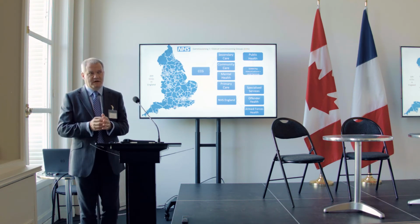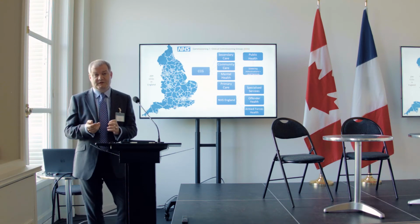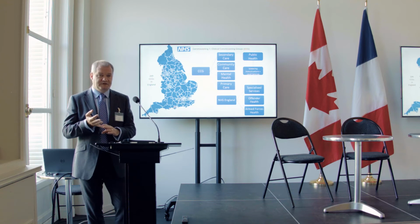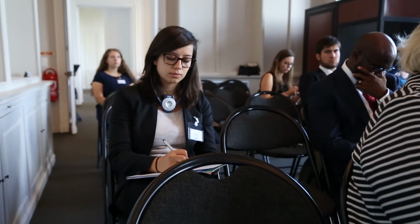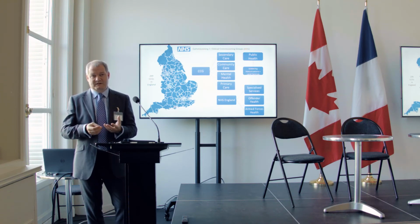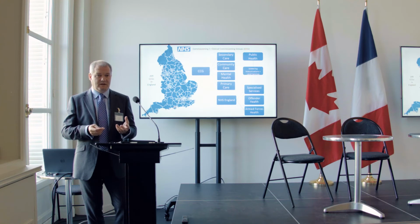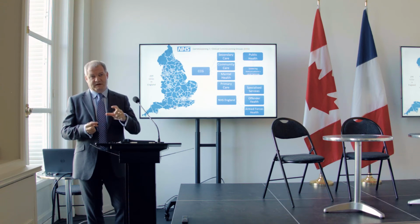And the CCG is responsible for commissioning most of the hospital care, so the planned outpatient care, A&E departments, most of the medical and surgical specialities. They also commission community care, so district nurses, podiatry, physiotherapy, mental health care, so both community mental health care and secondary mental health care. And then finally also primary care, albeit it's just the GP component of primary care.